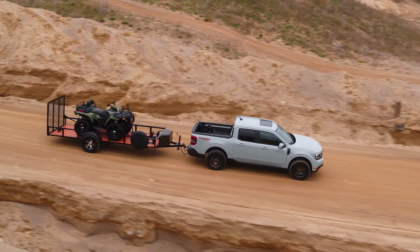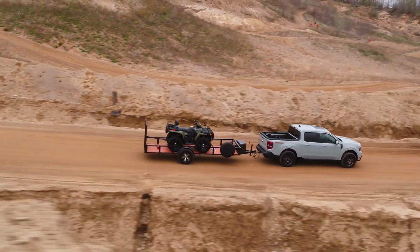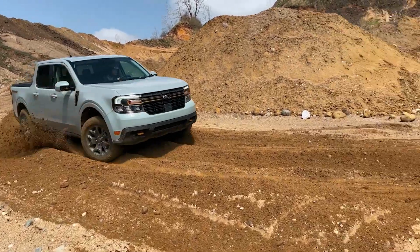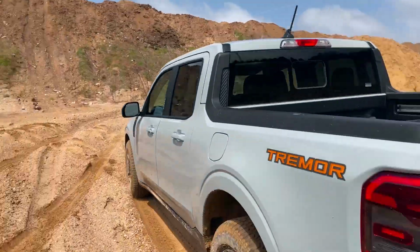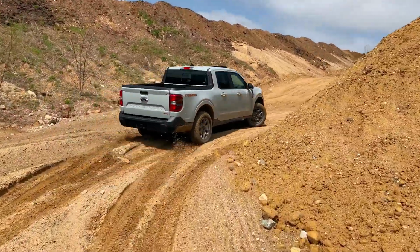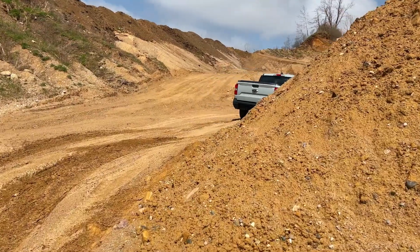This is really appealing to me for the Maverick platform, and I think that Ford did a good job of providing real value. So the package itself, from what I've seen online, is going to be a $2,995 upgrade, which, like I said, would be an upgrade over your XLT or Lariat trim.